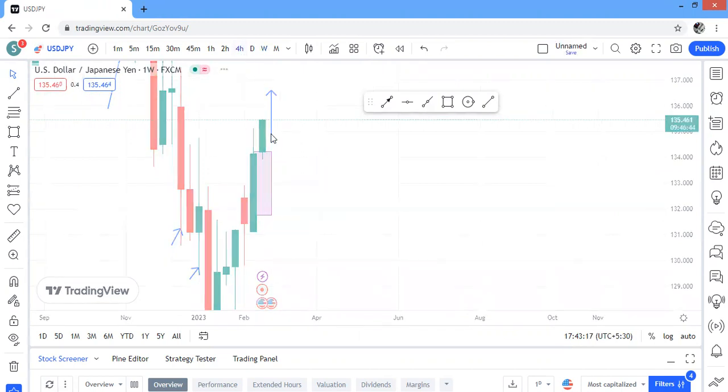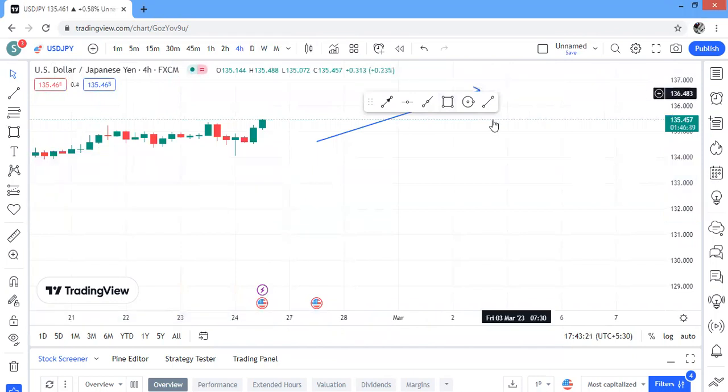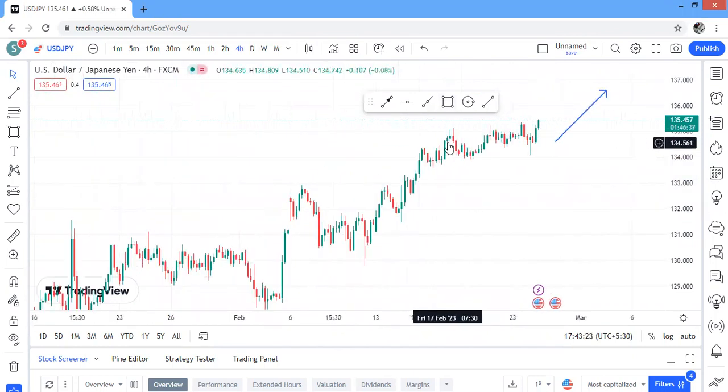Now, if you go to the H4 time frame, I want you to do this. The first thing is identify which type of market you're in. Like whether you're in a bullish trend or you're in a bearish trend or you're in a ranging market. That's the second thing that you have to identify.